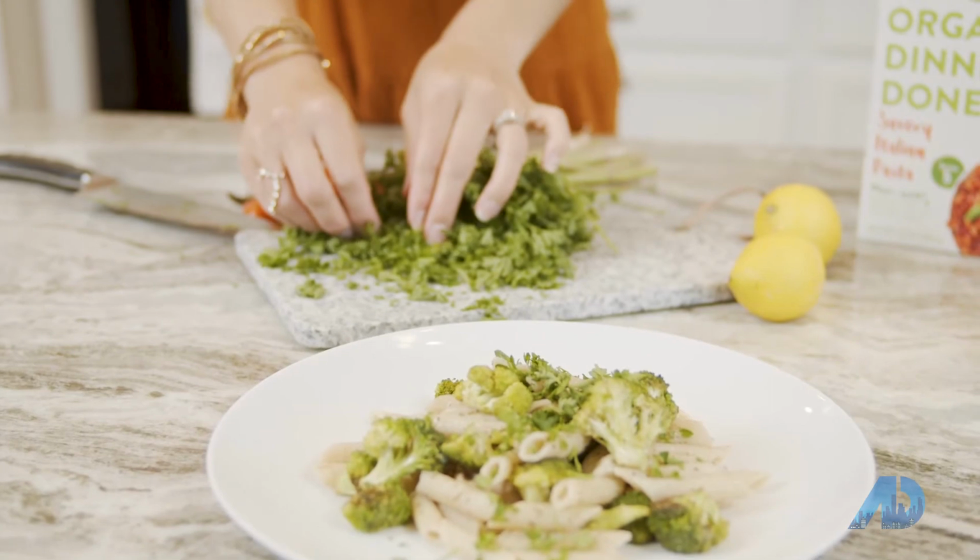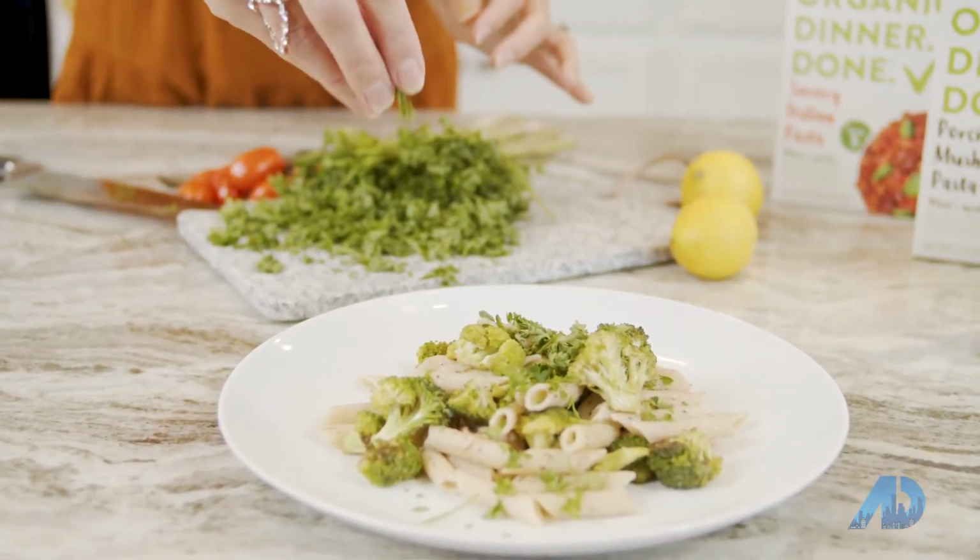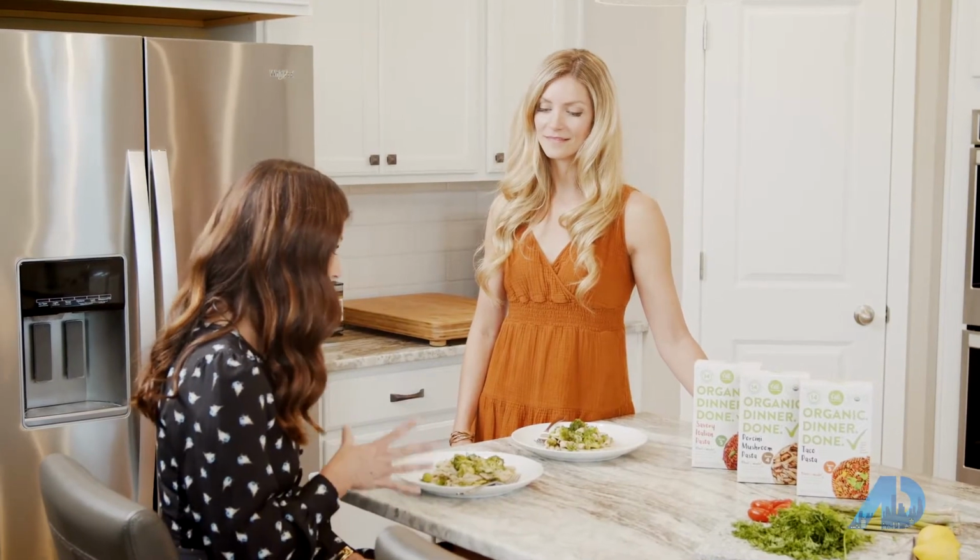Well, it looks really good, and I haven't tried this one, so I'm excited to dig into it. Yeah, nice. Let's do it. All right. Well, this looks delicious.